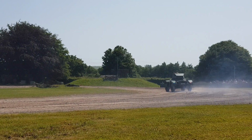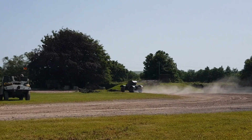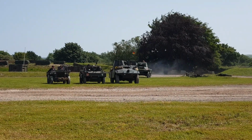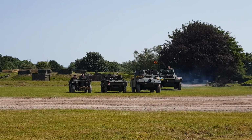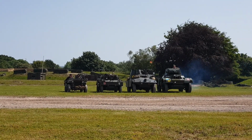It has no conventional chassis, unlike, say, the Humber or the Guy, and it does have a 2-pounder gun as its main armament. The American half-track was a ubiquitous vehicle. They were used by the United States Army, by the British Army, and also by French and Polish forces who landed around the same time.